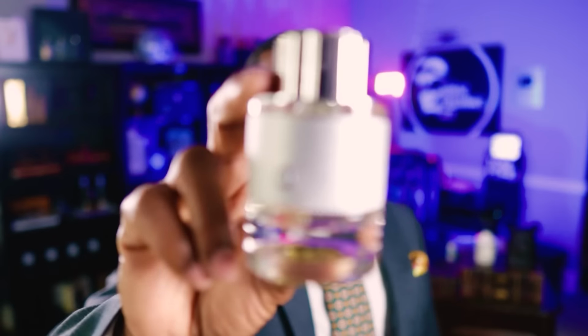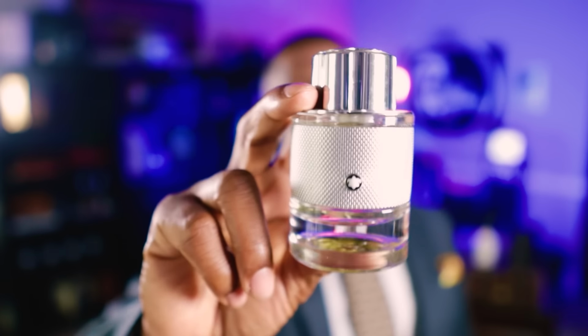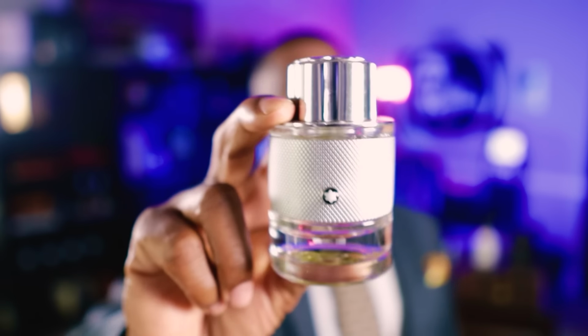So, one that I highly recommend at this point. It has been out for a few years, so you can get it discounted, and it's definitely worth it at the price point you can find it for now. This is Mont Blanc Explorer Platinum.